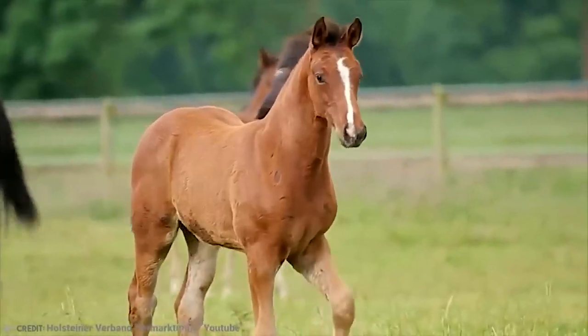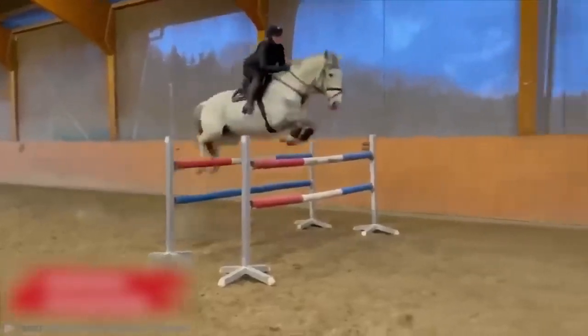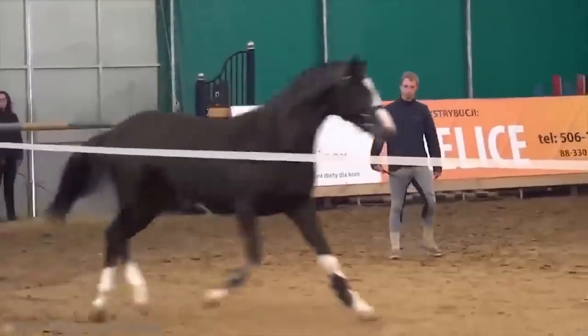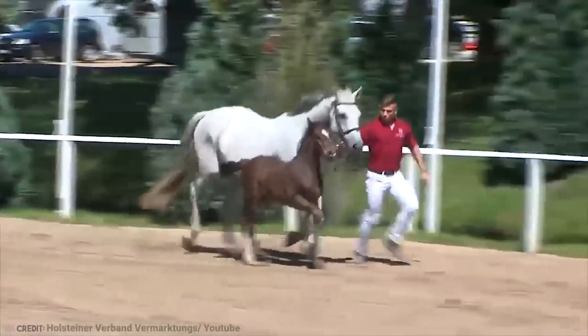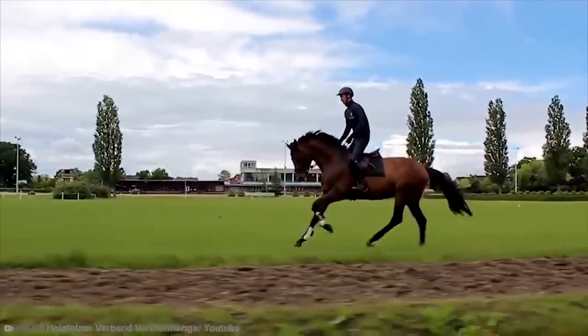Eventually, they started to get popular and thus got their purpose changed due to their characteristics, and were even popular with a certain Spanish king. If you want one, it's going to cost you, with some of the more high-end bloodlines being worth about $30,000.